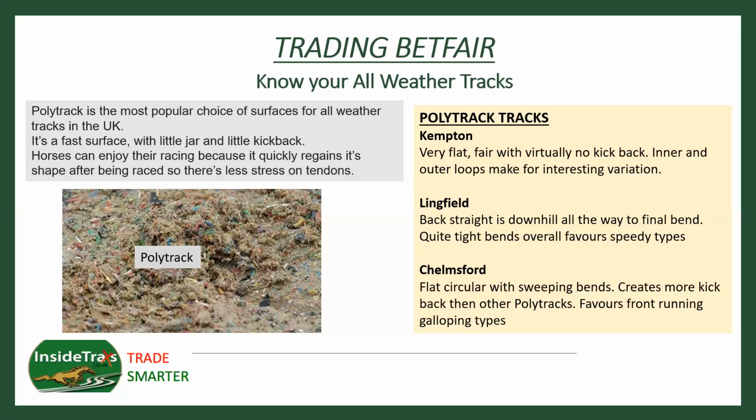The most common and most popular all-weather track is something called Polytrack. It basically looks like the insides of beds put down onto a track. It's the most popular choice because it's a fast surface. There's a little give when the horses put their feet down and run on it, so it's not a hard surface, it's quite forgiving, and there's little or very little kickback on most of the surfaces. I'll talk about Chelmsford in a minute. Horses can enjoy the racing because it quickly regains its shape after being raced on, so there's less stress on the tendons, and a lot of trainers like to bring the 2-year-olds out onto Polytrack surfaces.